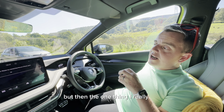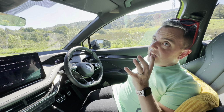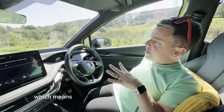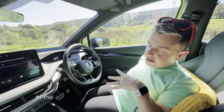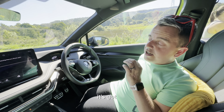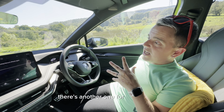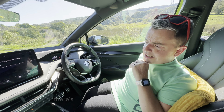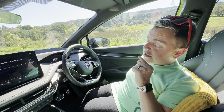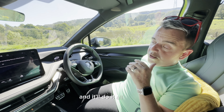But then the one thing I really like about the climate control, and it's something I found today, is that it's got something called Smart AC, which means you can select the sort of air conditioning or heating or cooling system that you want for the setting that you need. So for example, just now I clicked rapid cooling. Then there's another one for demist the windscreen, another one for heat your feet, and there are loads of different presets for the aircon. You just click which one suits you best, based on the situation you're in, and it'll do it all for you. That's all you need to do.